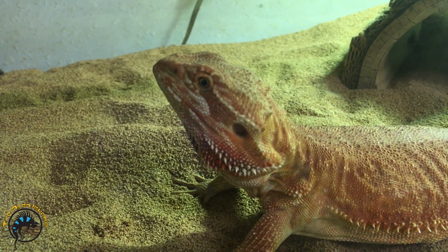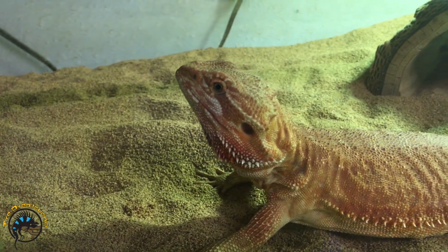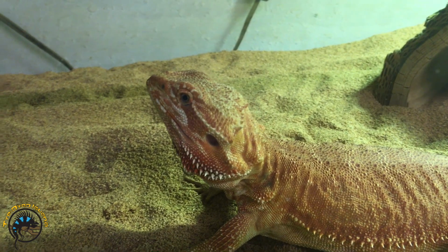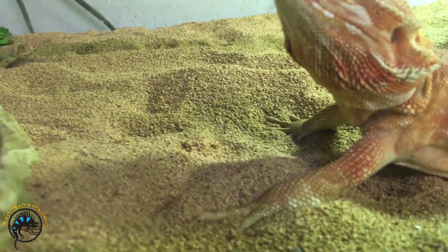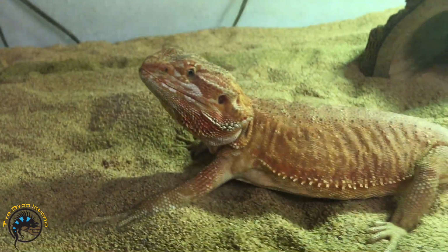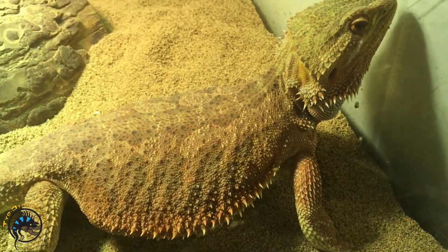Hopefully we'll have more bright red babies in our store stock next year if we get some nice babies from them. So here's one, and she's got a really nice red beard too. Really nice red beardy.